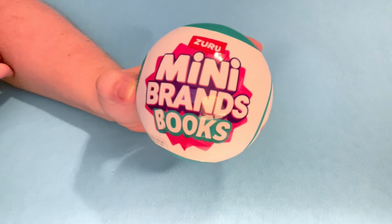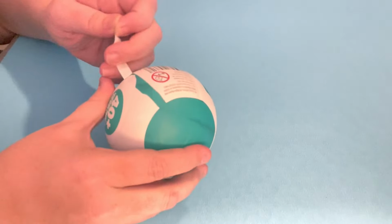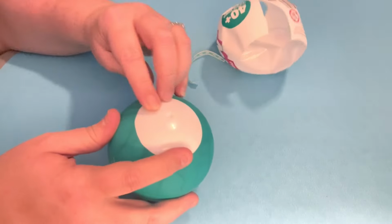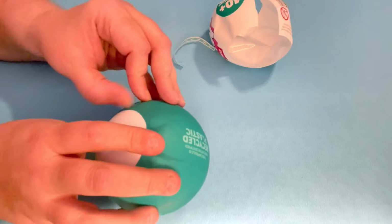All right, Mini Brands Books Mystery Ball number 10. Here we go. See if we can get this to pull. Oh, that one pulled pretty good. Let's see if we can get this to pull here. Come on. Let's try this end.